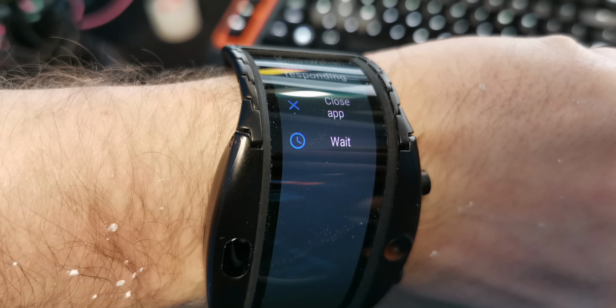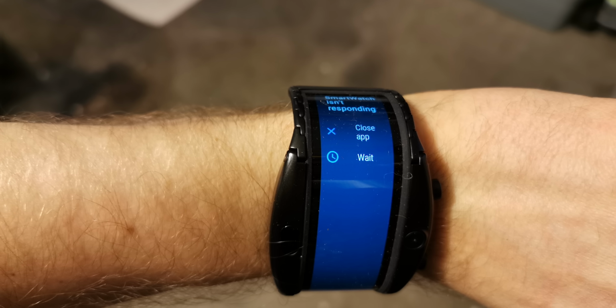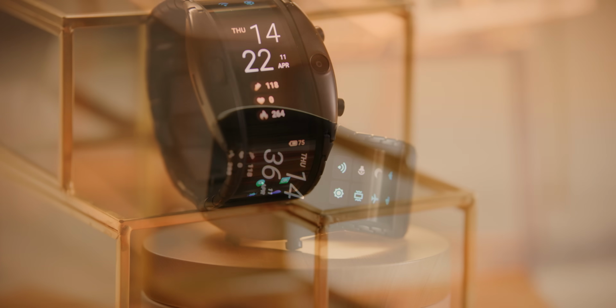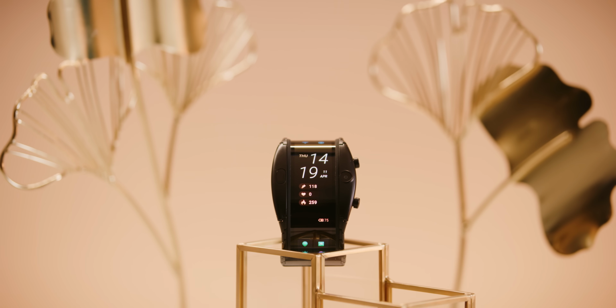In fact, if I had $1 for every time I saw this crash message over the last couple of weeks, I could probably just buy myself a cheap phone. But I guess that's the nature of the beast with these first concept that somehow made its way to a store shelf type products. And even if I'm not gonna be daily driving this thing anytime soon, I'm really glad that Nubia sent it over to me because it was certainly worth having the experience.